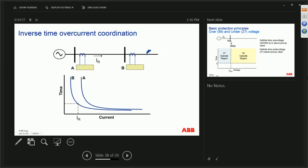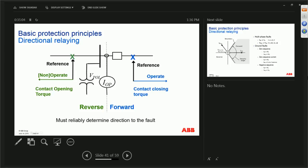If, however, we had sources at both ends of a line, so we had a loop system, so that we had current flow from either or both directions, then it gets a little more difficult to coordinate these two relays together. We'd have to know which way the current is flowing in order to determine how to work the coordination. In order to determine which direction the current is flowing, we go to a directional relay. In a directional relay, we use not only the operate quantity, which is this current, but we also have a reference quantity, and the reference quantity must be stable no matter which way the current's flowing.